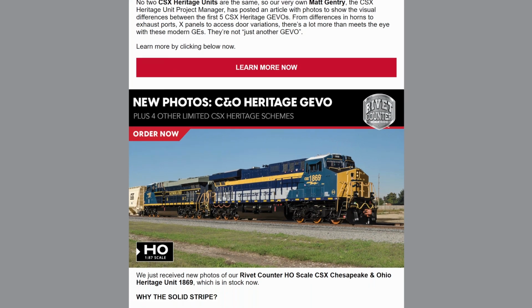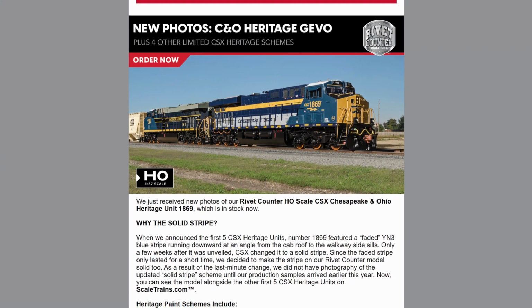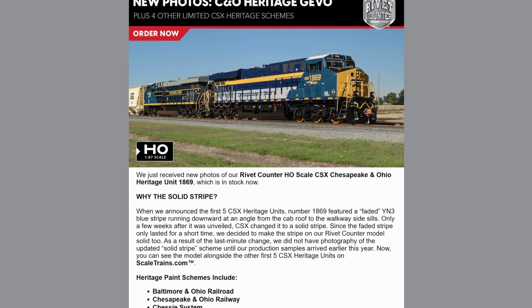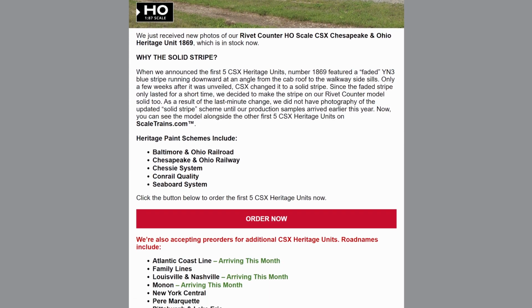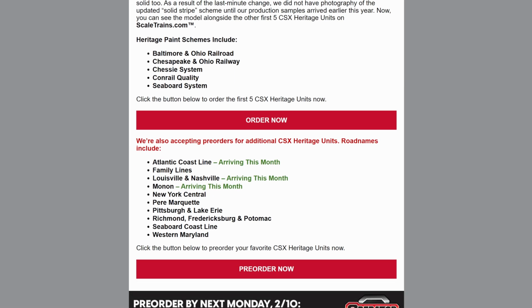We do have some new photos here of the C&O Heritage GEVO, talking about the solid stripe configuration, and they went with the current configuration of the solid stripe. Those first 5 are now in stock, and here's a reminder of the upcoming CSX Heritage GEVOs that they have. A bunch of them arriving this month, and then others later this year as well.